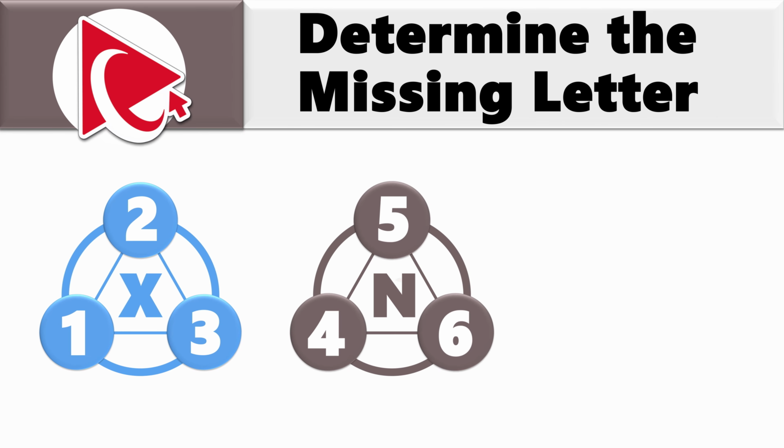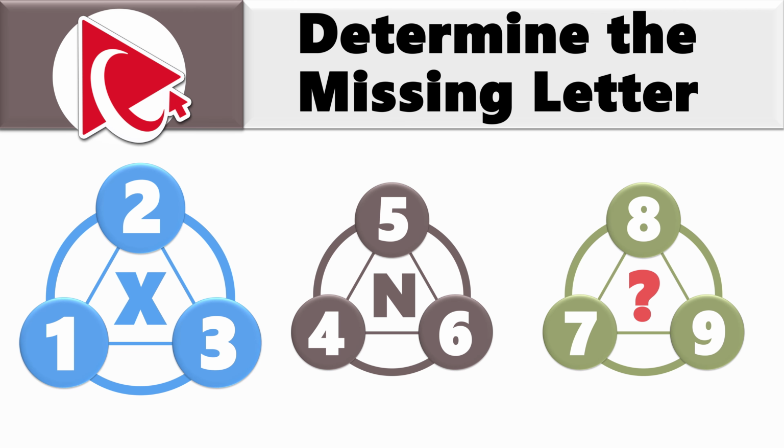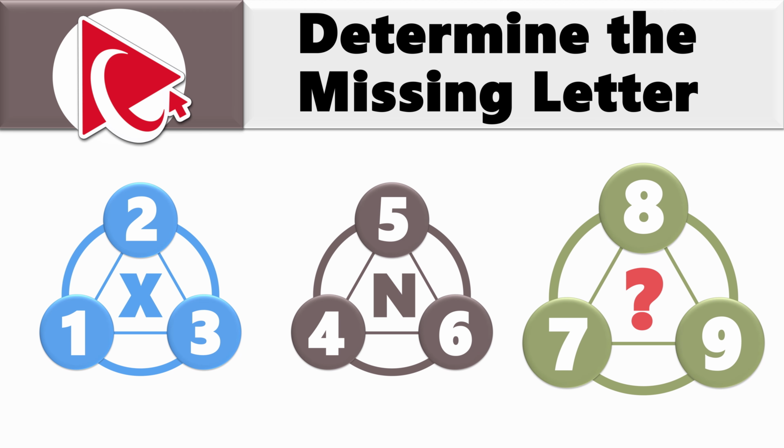You're presented with 3 unusual but cool-looking shapes. These shapes have numbers on the outside and a letter inside. The numbers are, in the first shape, 1, 2, and 3, and the letter inside is X. In the second shape, the numbers are 4, 5, and 6, and the letter inside is N. In the third shape, the numbers are 7, 8, and 9, and the letter inside is missing.